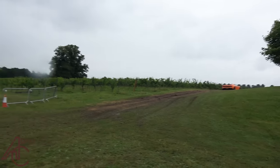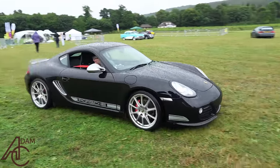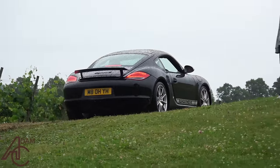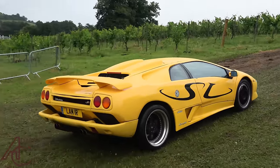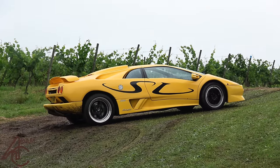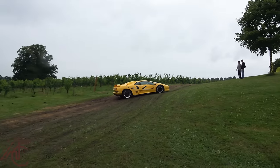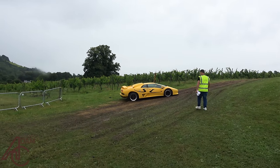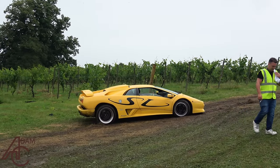Oh, look at that sick car. Or is he going to slide? Little one. I couldn't see that going that well. No. Do it.